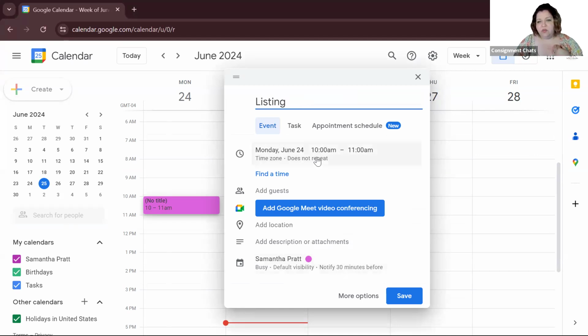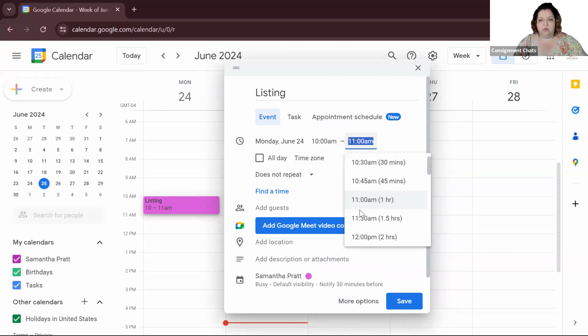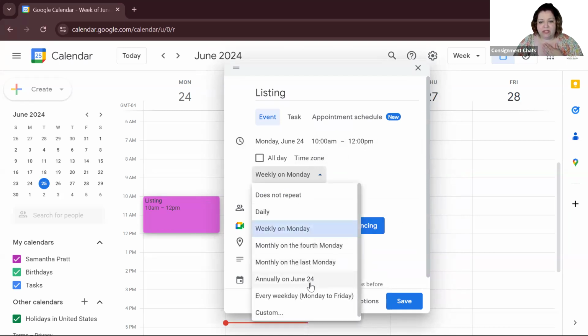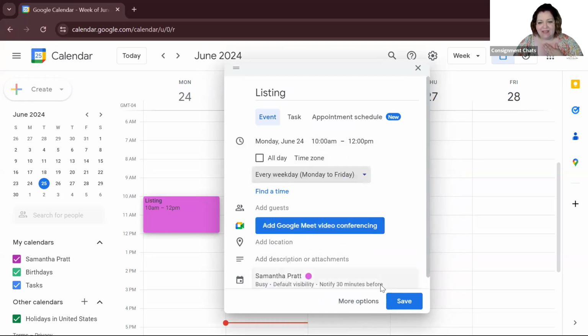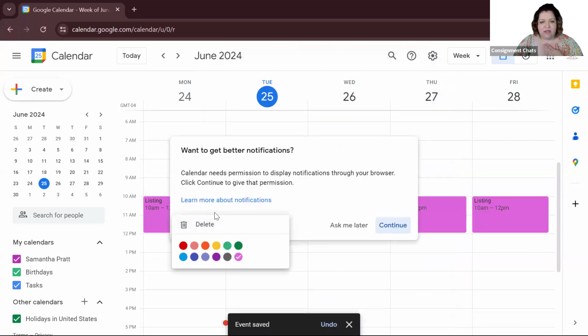Let's do it in 2-hour time blocks. So we'll say from 10 to 12. It's going to repeat, whoops, not weekly. It's going to repeat every weekday. Good. And then I am going to, whoops, continue.